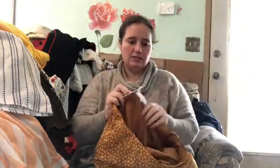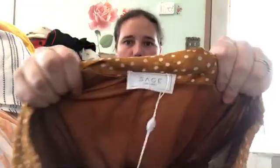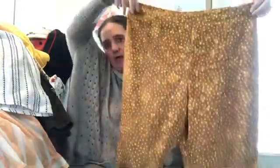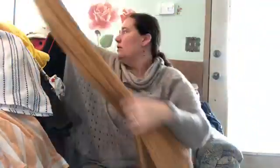Okay, so these are Sage, the label, size large, mustardy yellow, dark mustardy yellow, almost brownish, semi-sheer, but they have an opaque lining all the way down. They were asking $20. Don't know the brand, but they are unique enough that somebody will want those.